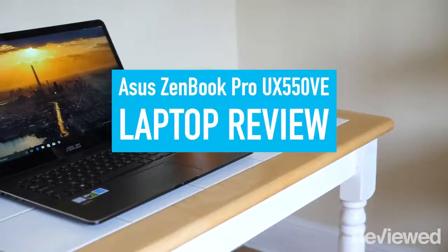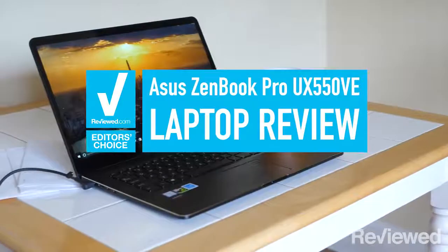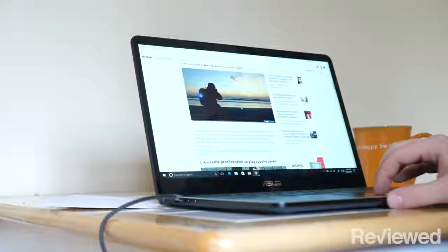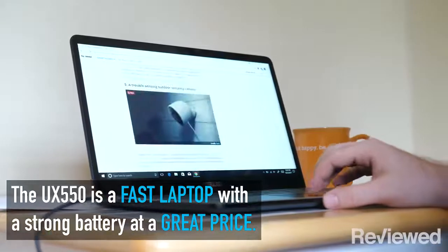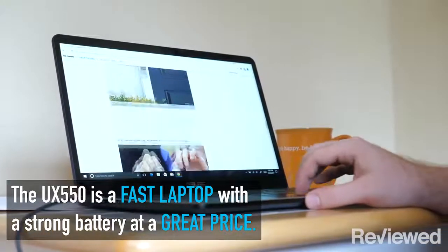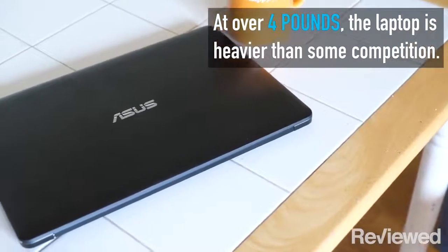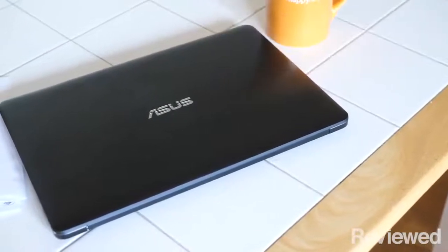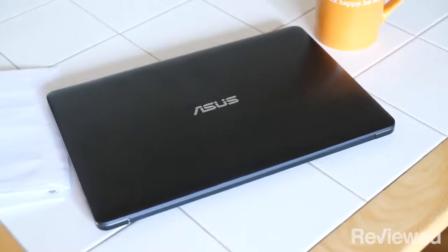The Asus ZenBook Pro UX550VE is everything you could ask for in a workhorse laptop, with all the bells and whistles. It's fast, with a great processor and video card, and has more than enough battery to live up to the demands of an entire workday. It's a little bulkier than some of the competition, and also has a decent-sized brick on the power cable, but for $1,700, it's going to be tough to find a better price to performance option on the market right now.